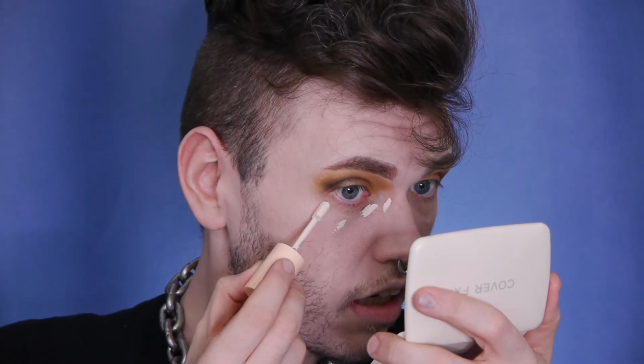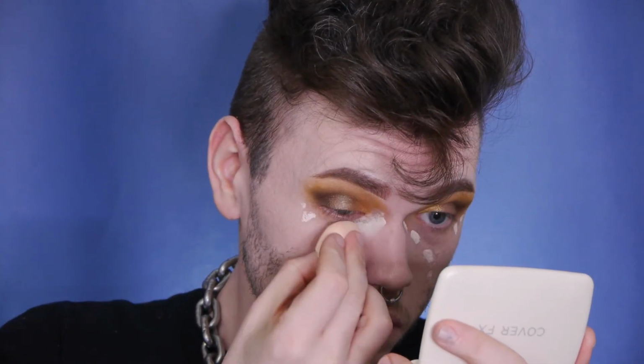Baby, I'm scared. Let's see how far this goes. I'm really digging the size of this sponge, actually, because it really lets me kind of get into my little eye crevasse without disturbing too much of what I've done.